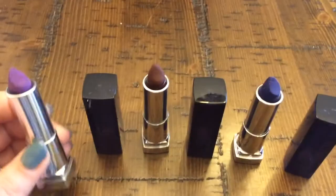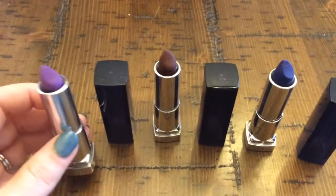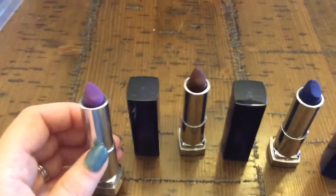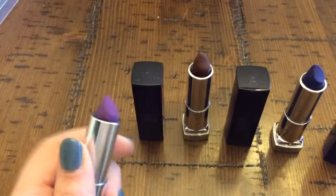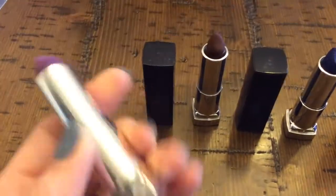So these were probably $7 a piece. I mean, they were pretty expensive, and that's why I agonized over it, because at that point I already had some lipstick stockpiled, and I was like, oh, I don't want to spend the money. So he bought them for me as a gift. So there's a little bit of a sentimental attachment to these, and I did actually use them. Like you can see here where I kind of used that one.